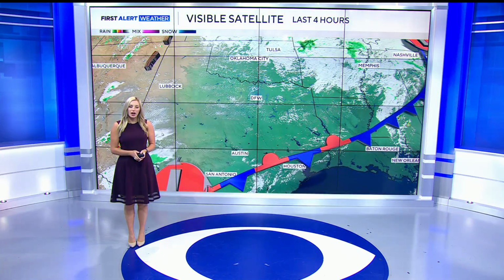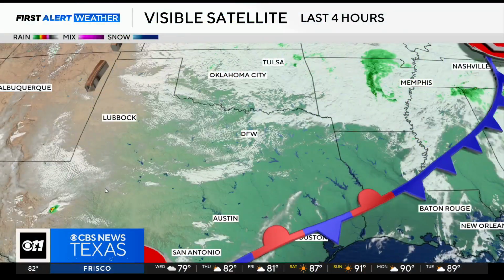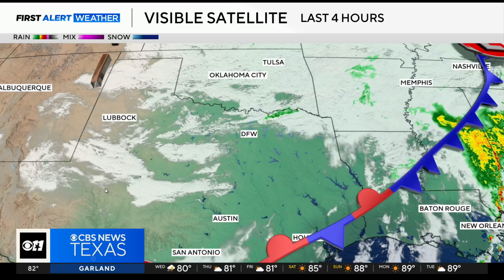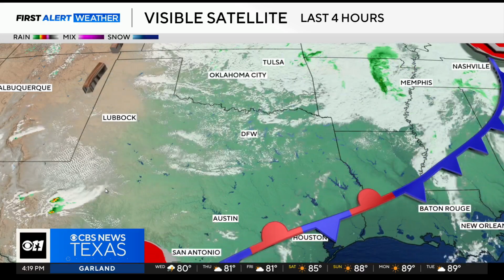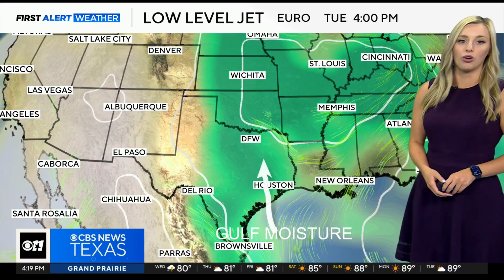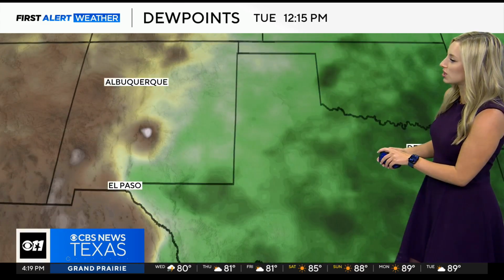Now, I do want to go ahead and tell you about what we're seeing right now on the visible satellite imagery. You can see that stalled frontal system down into South Texas, but a decent amount of cloud cover that was moving in earlier this afternoon is starting to push out of the region. However, I am tracking a decent amount of moisture still coming from the Gulf. We have a low level jet that's just pumping in a lot of that moisture here across North Texas.